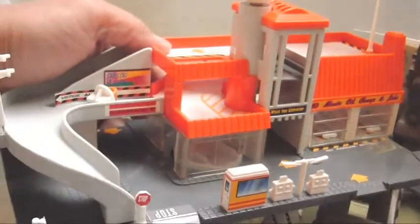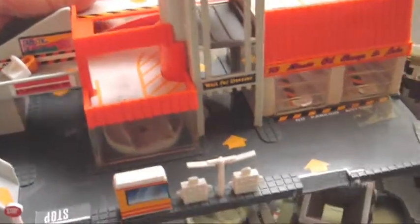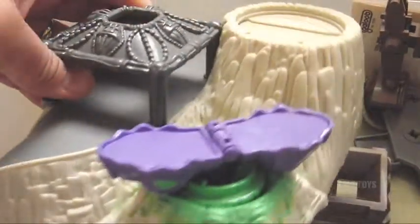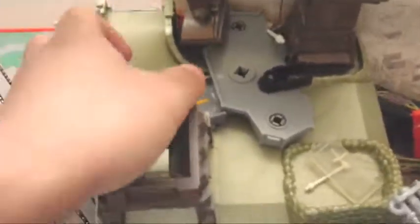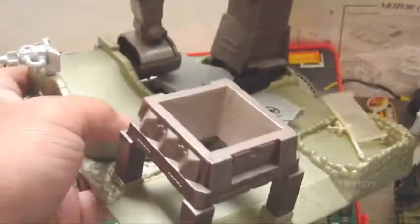So here we've got some larger playsets. What is this? It's like a big service station. That's pretty cool. It's quite a large playset. And this, no idea what this is actually supposed to be. I know it's some space theme, and this is also part of that space theme. And here's one of the military playsets I have. That one's pretty cool. There's another one here.